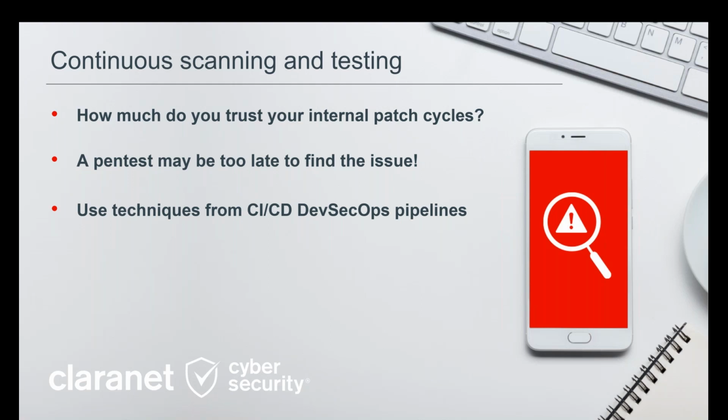Pen testing as well: if you're looking at your pen testing cycle, that could potentially be too late to find the issue. Say you've got a custom Java web app that is business critical, and you get that pen tested once a year because there are some code changes that happen. It might be that you get the pen test in October 2021, and then a month or so later Log4Shell is disclosed, and then this entire application is very, very vulnerable. You may be completely blind to that. That's generally going to be an issue.